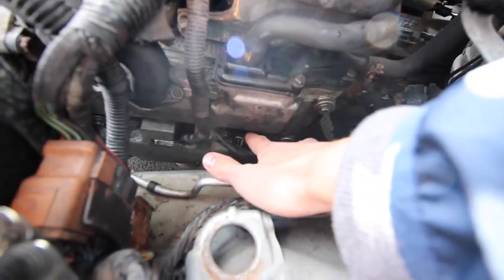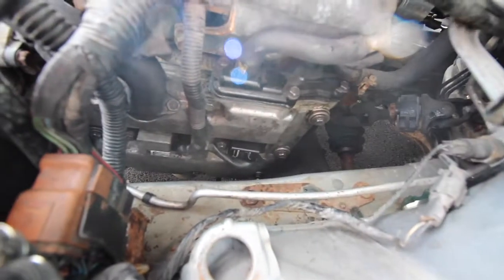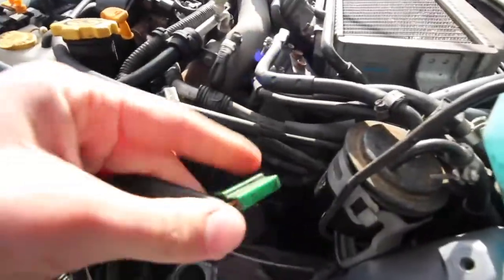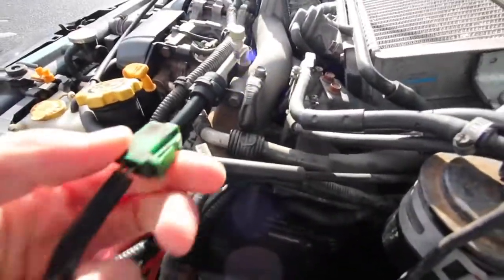So as I said, I was having a cylinder 4 misfire. So we took out the coil pack right here that goes on spark plug 4, I guess, for cylinder 4. And what we found was that coil pack has a clip. I'll flip it around for you guys so we can see. This is actually the clip that goes to the washer fluid right here. And this part is actually broken off on the coil pack. So that wasn't giving that coil pack any power, causing it to misfire.